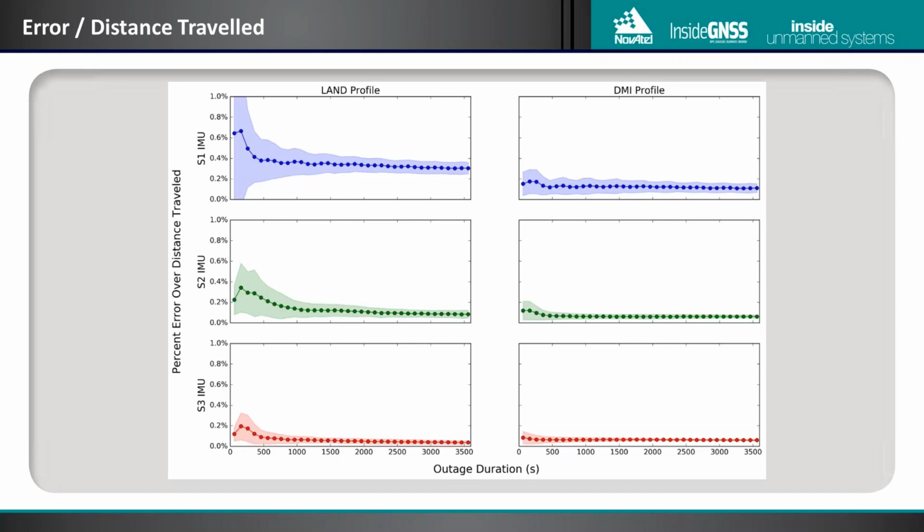Now, inertial errors grow over time and not over distance. So this metric you may see, but it doesn't really mean that much, because you could drive further and have a larger denominator and your error would be lower, or you could drive slowly and it would look really bad. So we've done simulated outages over lots of different conditions and different distances to try and give a statistical meaning. So that's what these are.